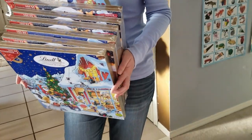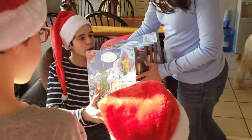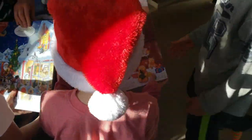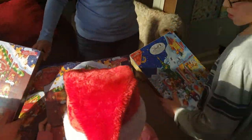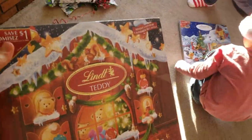There's a whole bunch of more Advent calendars. What can we do? I want one. We can't give them all to Ryan. What? Okay. Does everyone agree now on their calendar? Yes. We're gonna open them.